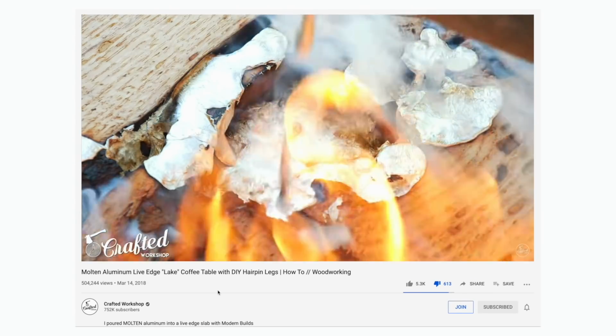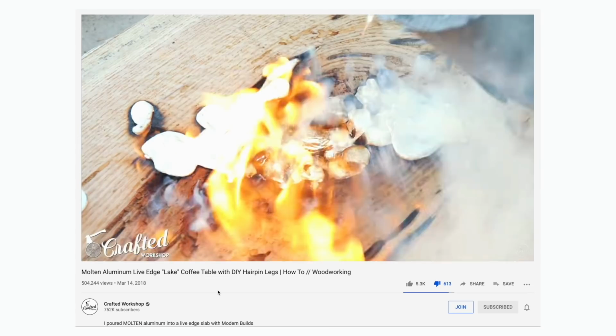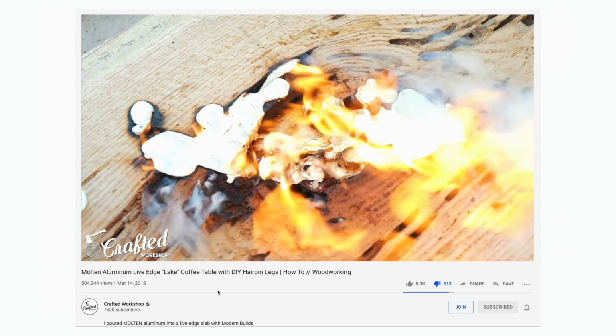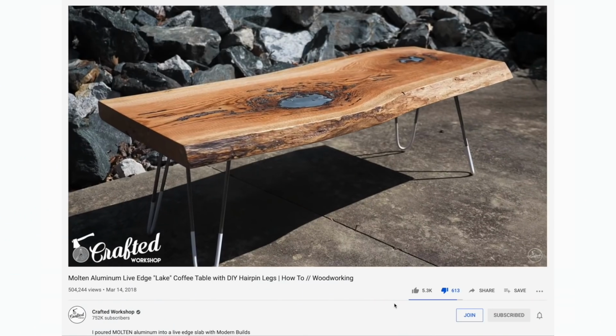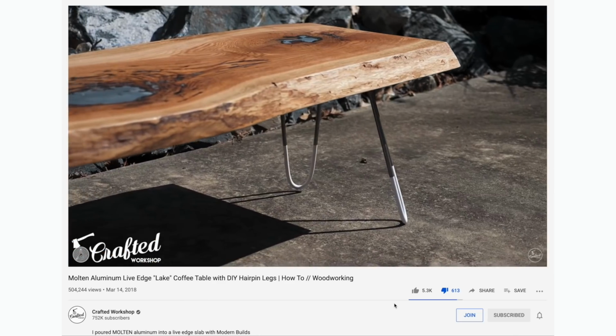It is absolute chaos. We straight up poured molten metal into the voids of a live edge slab like you would with epoxy, and as you can imagine, there were some complications. But all in all, that project turned out awesome, and I did a DIY hairpin legs video while I was there. Make sure and check both of those out.